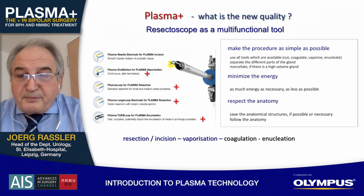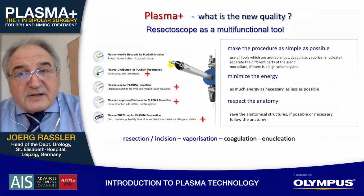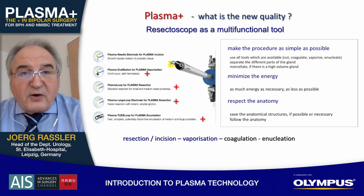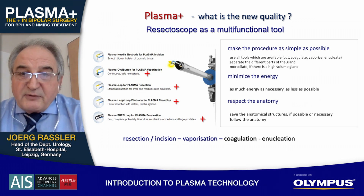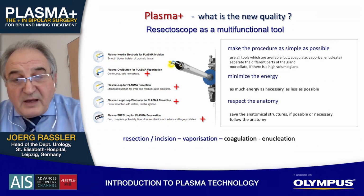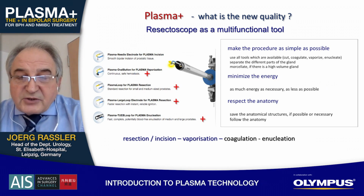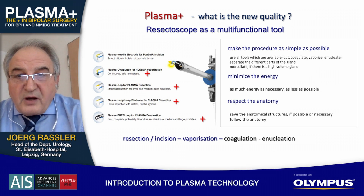Do it. Make your procedure as simple as possible. If it's better to coagulate, then do it. If it is better to cut or to vaporize, then do it. Minimize the energy that you apply, especially on the anatomical structures, just like the capsule. The less energy you apply, the better the post-operative outcome will be for the patient. And in all cases, respect the anatomy, save the anatomical structures.